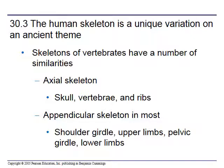Then you have the appendicular skeleton, and that's going to be everything that moves on it, right? Your legs, your limbs, your arms, your shoulders, all that sort of put on top of this axial skeleton.